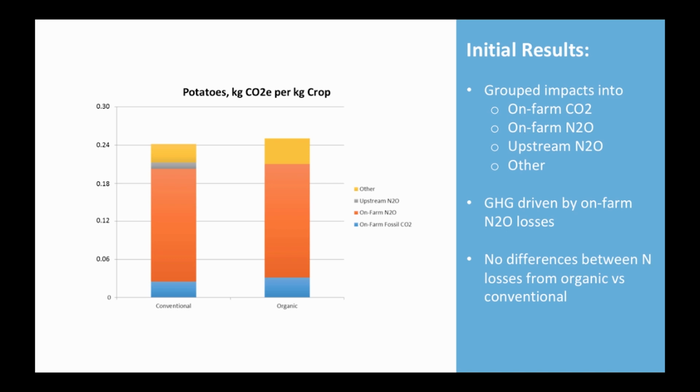The different colors correlate with different aspects. So what we looked at are on-farm CO2 release, on-farm nitrous oxide release, upstream nitrous oxide release, which is mostly from the creation of synthetic fertilizer for conventional, which is why you don't see that gray bar in the organic. And we found that you could see the orange are those on-farm emissions of nitrous oxide. They're playing the biggest role here.